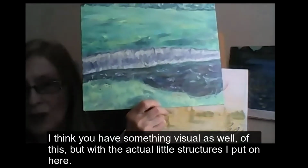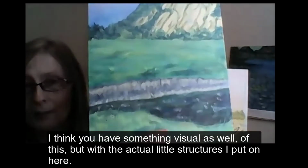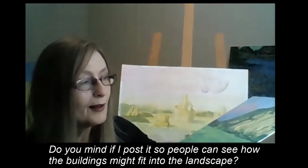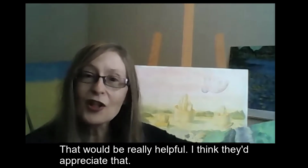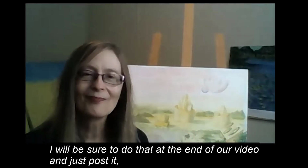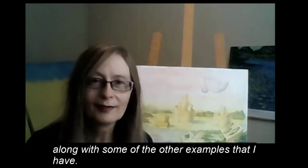And I think you have something visual as well of this, but with the actual little structures I put on there. I actually have a copy of that. Do you mind if I post it so that people can see how the buildings might fit into the landscape? That would be really helpful. I think they'd appreciate that. Okay. I will be sure to do that at the end of our video and just post it along with some of the other examples that I have.